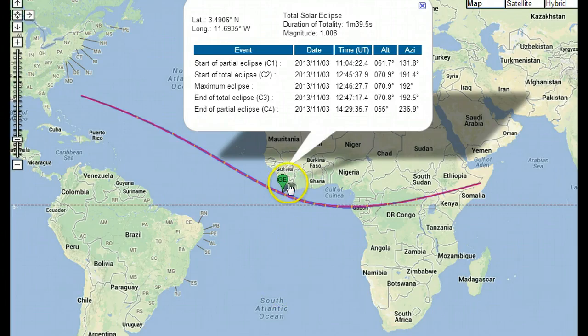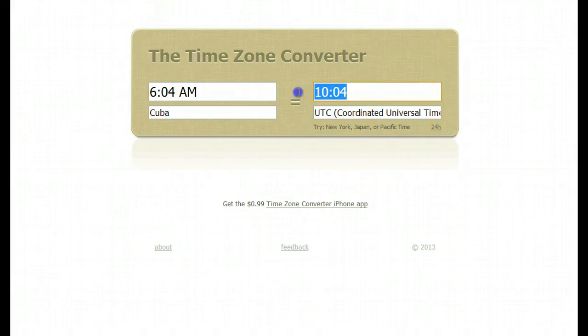Now, if we remember this page from NASA, the greatest eclipse is going to be, let me see, the maximum eclipse will be at 12:46 Universal Time. Now let's check this quick. We're back in here. We check 12:46, and in Cuba at 8:46 a.m. will be the maximum eclipse, the peak.